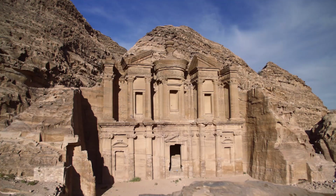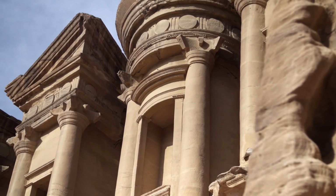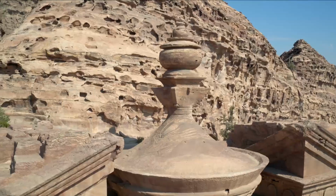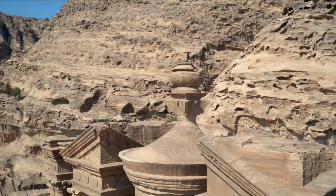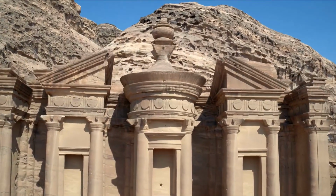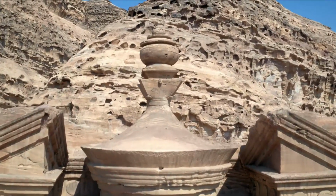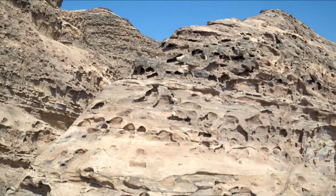The facade of Ad-Dair is less ornate than that of the Kazne, but it also features imposing columns that support pediments on 2 levels. There, too, is a 10-meter-high funeral urn at the top of the structure. During the Christian period, it was developed into a monastery. But in the earlier period, its purpose seems to have been originally a tomb. Who was buried there and when is a matter of speculation again. But it is one of the most magnificent tombs at Petra, along with the Kazne.